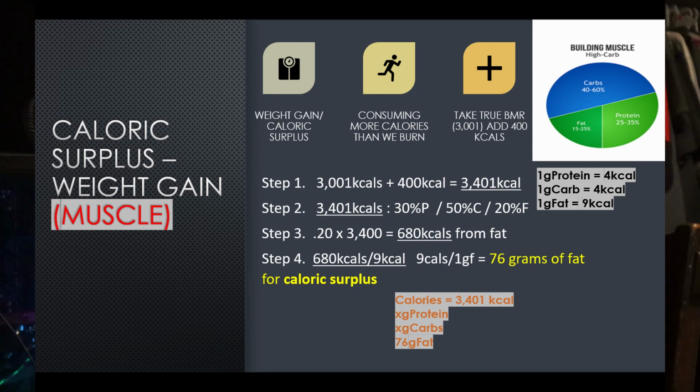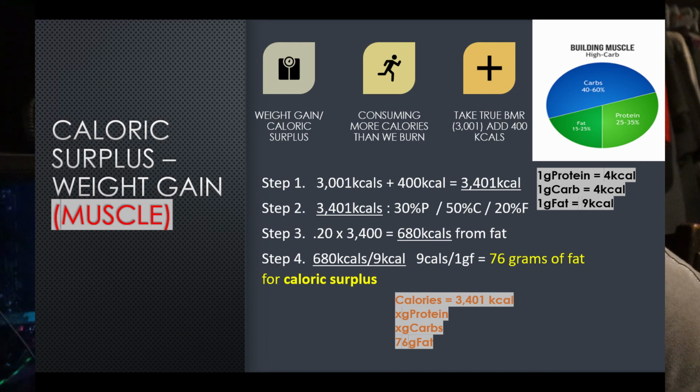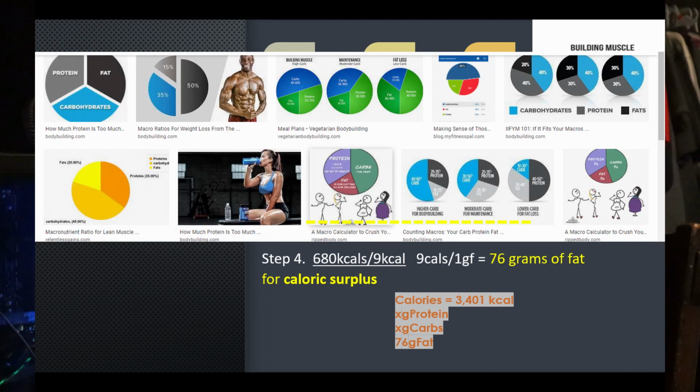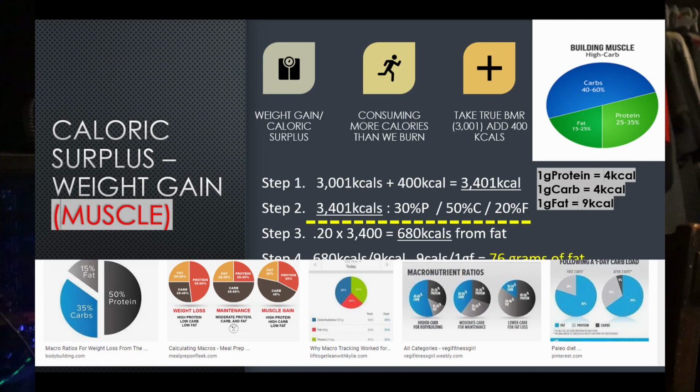Listen, so step two. Now listen, we have a pie chart up at the right hand side. It's saying 40 to 60% of your calories have to come from carbs in your caloric surplus. 20 to 35% of your calories have to come from protein in your caloric surplus. 15 to 25% of your calories have to come from fat in your caloric surplus. All right, so step two, the pie chart was made. This pie chart is scientifically proven. It's on bodybuilding.com. I'm sure it's on a bunch of other websites. It's very valid.